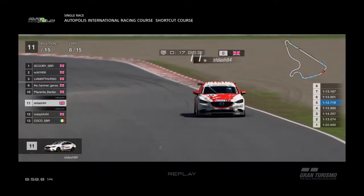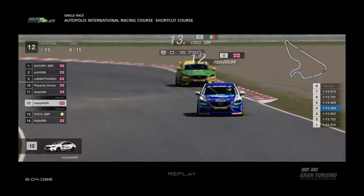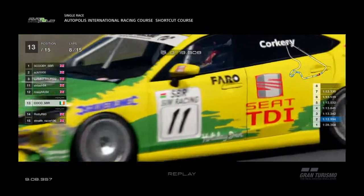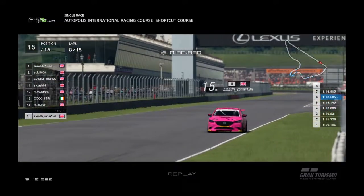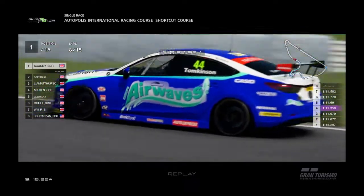10th for Welsh, who's from Devon. Yep, confusing. Sharp in 11th, then it's Ross in 12th, 13th for Corkery, and then 14th for Riley, and 15th for Craigie, who's, like I say, cut adrift a little bit. Obviously he had a bit of a nightmare first lap.